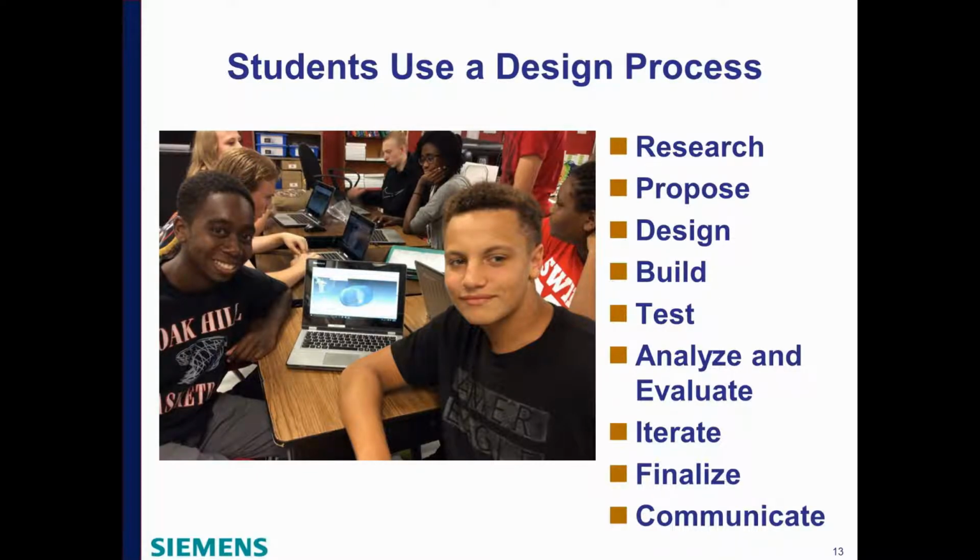How do we make this so it better fits what we envisioned as our future was going to be? They finalize the project and then they have to communicate about it. We showed you some examples of the communication.